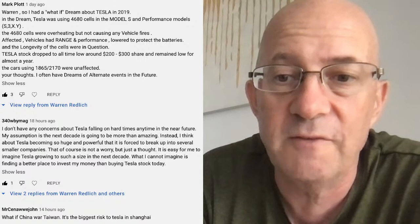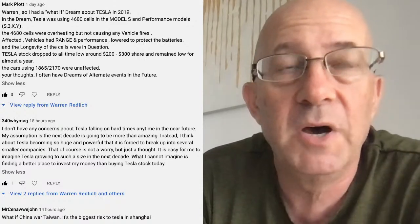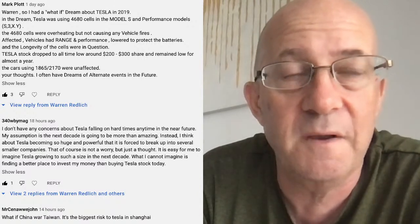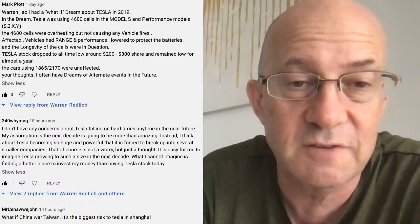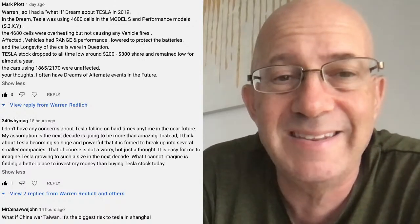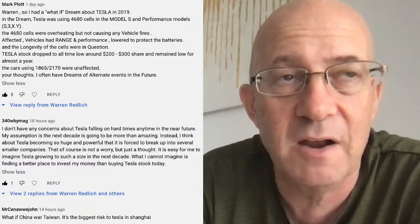Structural pack does require 4680s, yes, but the 2170 Model Y that they're making in Texas, which I believe is still using front and rear castings, structural pack makes it better, but it's not that much better. The 2170 Model Y is really good.